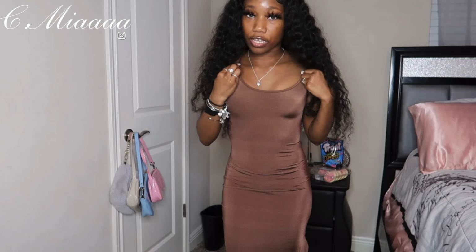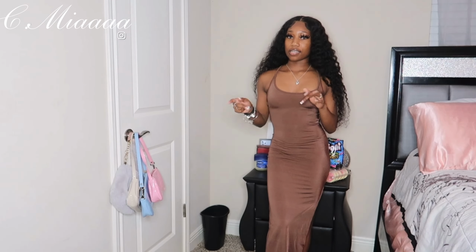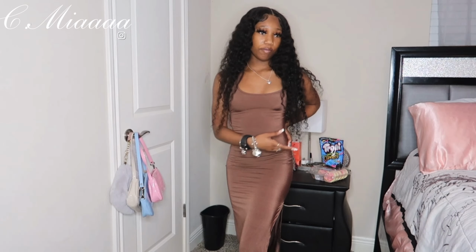So yeah, again, this is how it looks. It gets you looking nice in the back. And like I said, this whole thing is just so cute. If y'all can see, this is my favorite part about it. This and the slit are so cute. But yeah, this is the dress and I really like it. Shein was not playing when it was like, let's put this together. Everything about this dress I love. It's giving me body, it's giving me cheese.